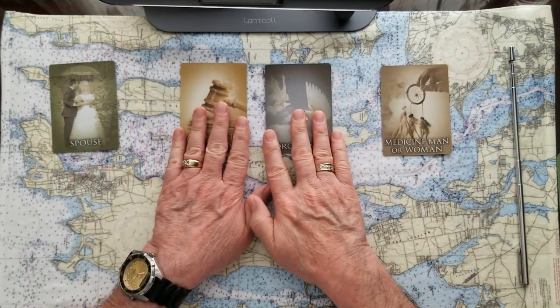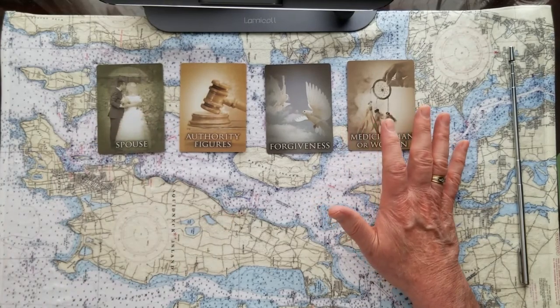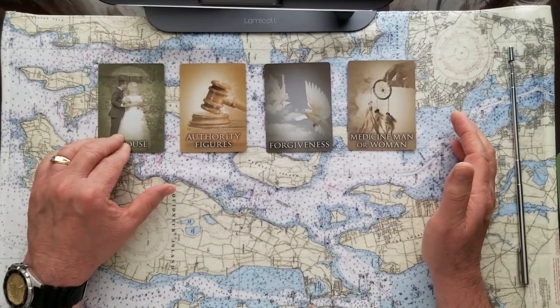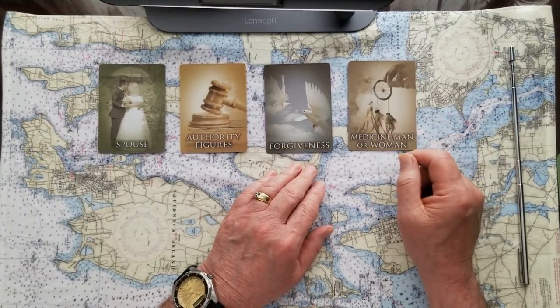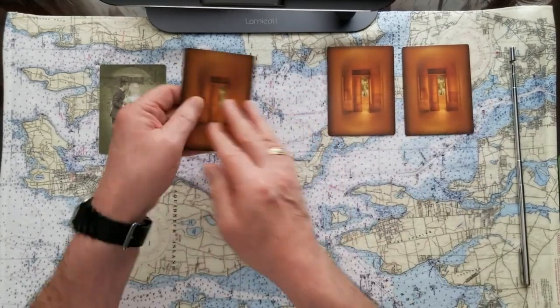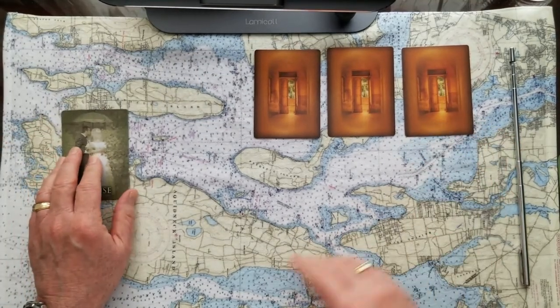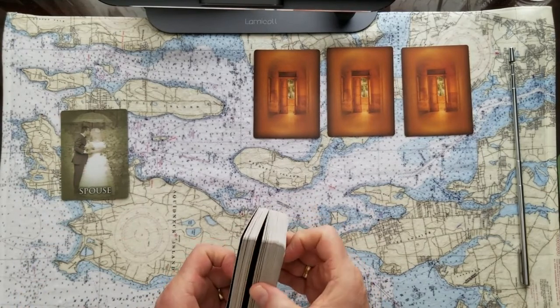But anyway, those are the four issues that we're going to deal with today with these cards. Who is she? She's Doreen Virtue, who made these cards. So Spouse, Authority Figures, Forgiveness, Medicine Man, or Medicine Woman. Until we get to them, I'm going to leave the ones that we're not talking about over. These are not yes or no cards. So if you ask a yes or no question, let's see what happens in this part of the process.